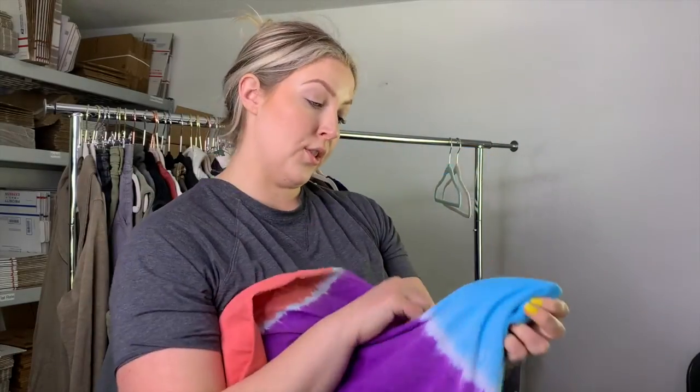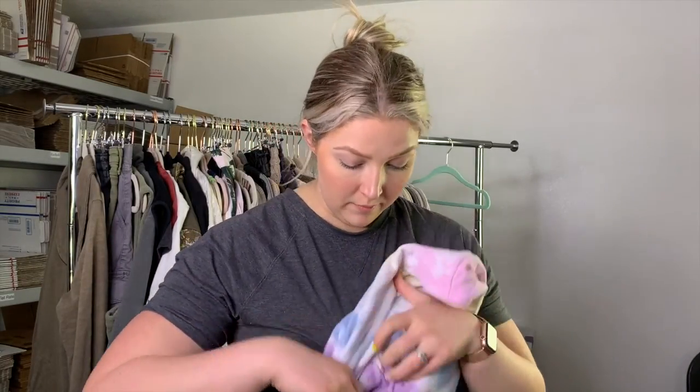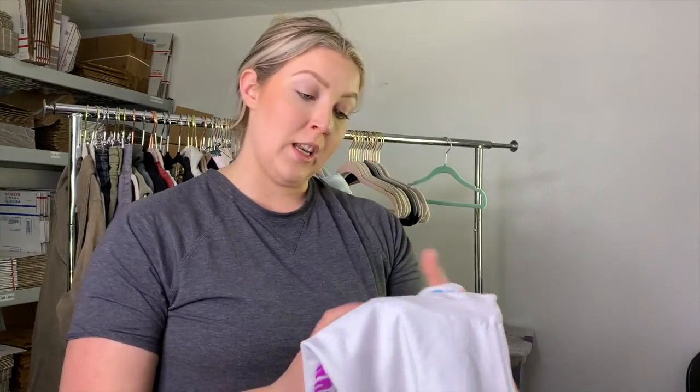And then this one is a t-shirt. Also, oh, this is a size large. It's a standard fit. Next piece is Generation Love. It is an extra small. This is another nice hooded tie-dyed item. Here is the tag. And then I have another one of the long sleeves in medium. Here's one in white. This is also a medium, which is great.